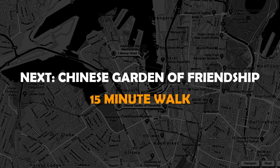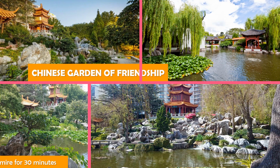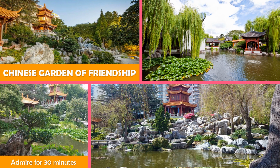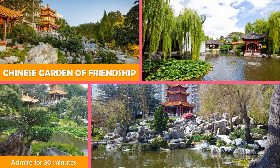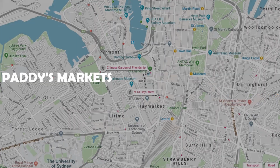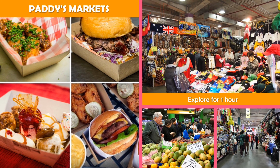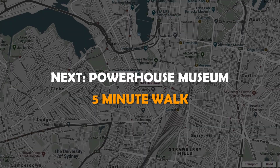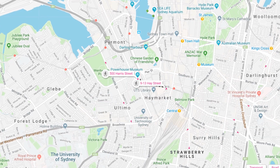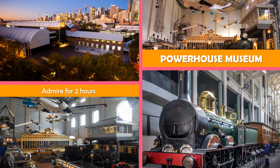Next to Chinese Garden of Friendship. Walled Chinese garden featuring pavilions, exotic plants, ponds and waterfalls, plus a tea house. Next stop Paddy's Markets. Large, time-tested marketplace with an eclectic array of goods such as souvenirs, clothes and produce. Next stop Powerhouse Museum. Founded in 1879, this museum has state-of-the-art exhibitions on futurology, transport and ecology.